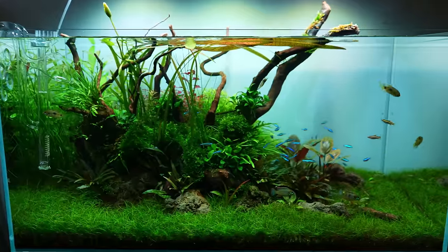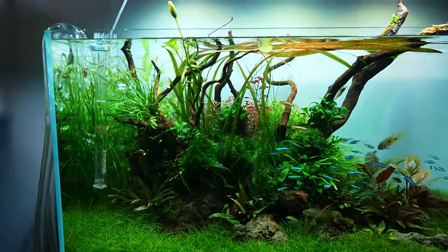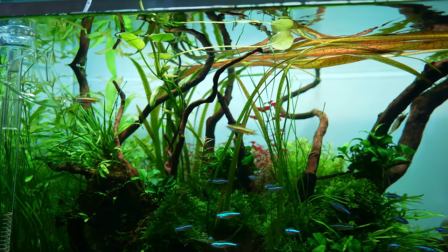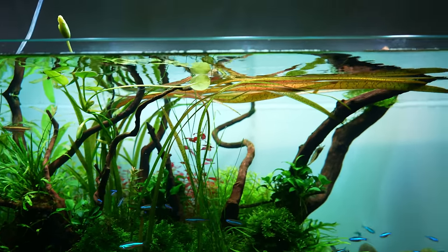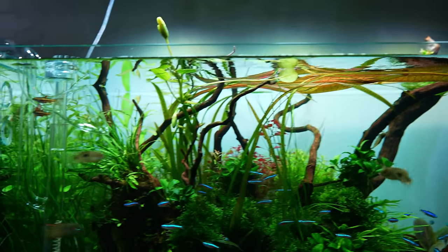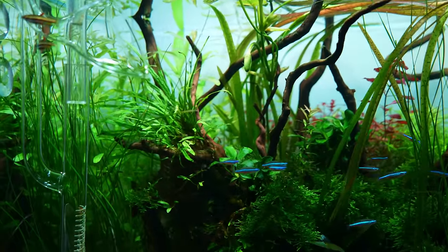Then I've also made a few changes inside the tank. I mean, of course, the hardscape is still exactly the same. I've just added a few plants. The most obvious one is, of course, the Vallisneria with the reddish, brownish, bronze leaves. I think that looks really good, really happy with that. I've also added a little bit more trident java fern. You can see a new bunch over here in the corner.